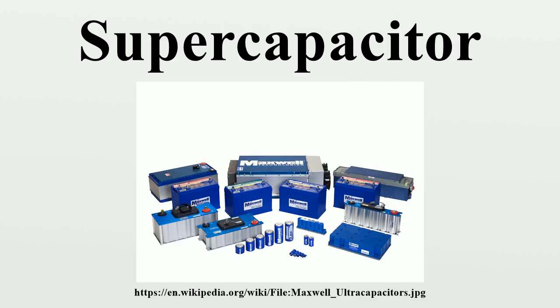These capacitors combine features of electrolytic and electrochemical capacitors. They combine the high dielectric strength of an anode from an electrolytic capacitor with the high capacitance of a pseudocapacitive metal oxide cathode from an electrochemical capacitor, yielding a hybrid electrochemical capacitor.